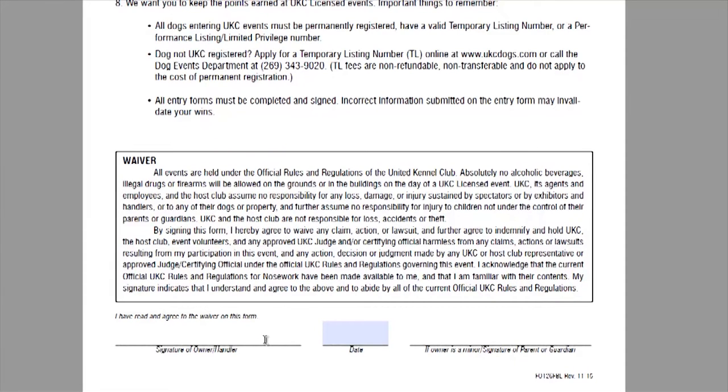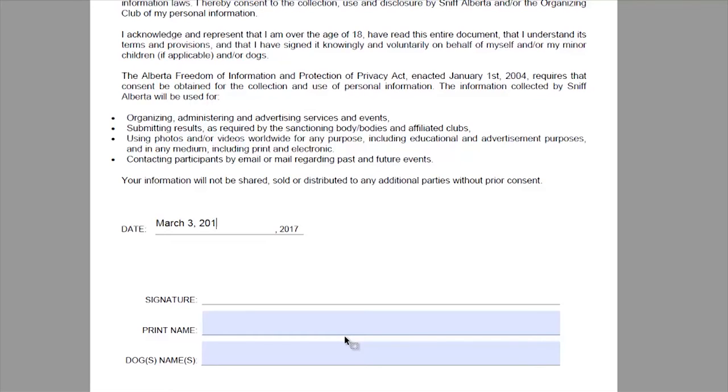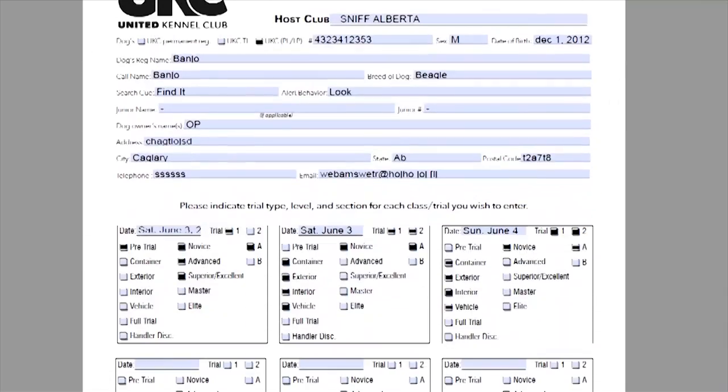We can't accept it without that signature, and put in the date. And parent would have to sign. And here's the waiver that says that videos and so on can go on social media from this event. Sign again, print your name and your dog's name, Banjo, and then submit that to our show secretary, including the payment. And that's it for her entries. So that's an easy one.